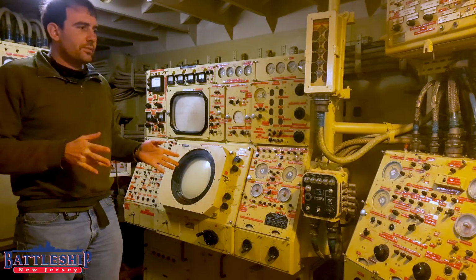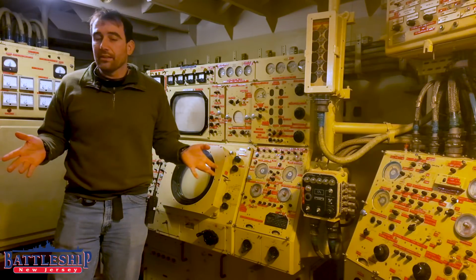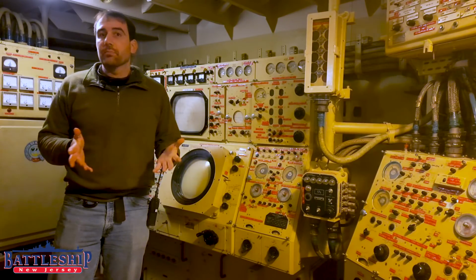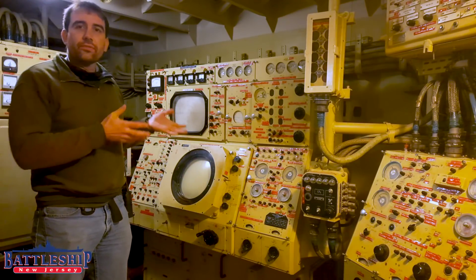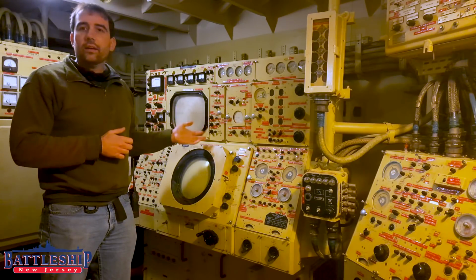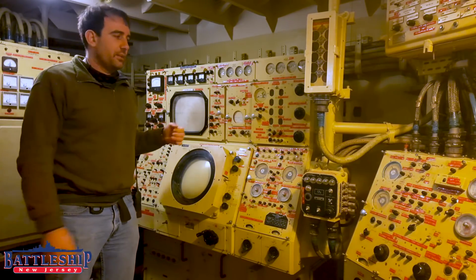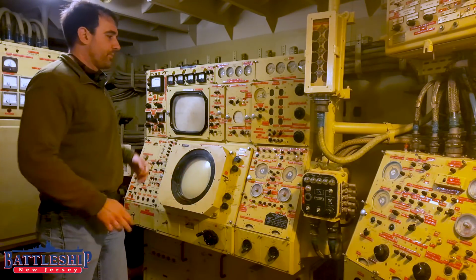This space is often said to be comparable to the Combat Information Center on American vessels. Really, it's used more like a main battery plotting room. These consoles here are for fire control for the ship's guns. There's an AK-176 at the bow, which is a 3-inch gun, and there are the 2 CIWS mounts, the AK-630s, on the fantail, and they're controlled from here.